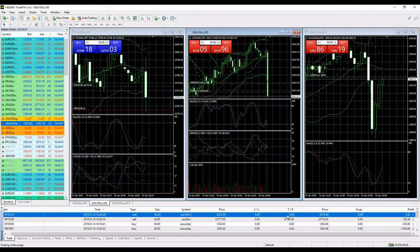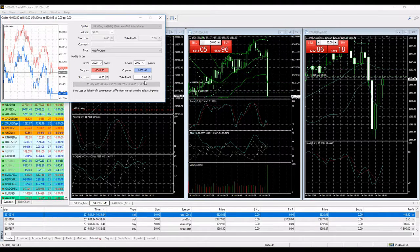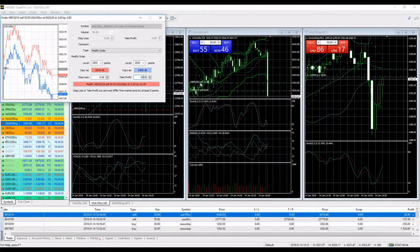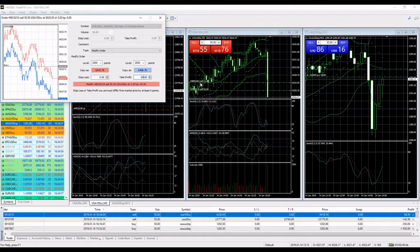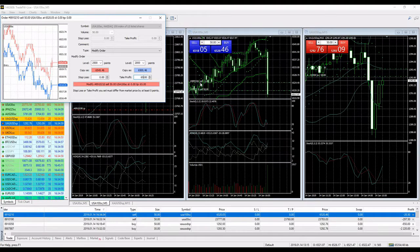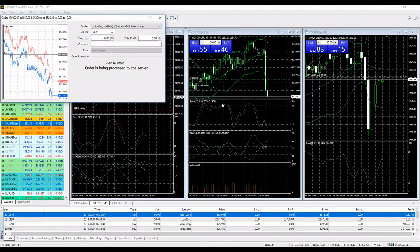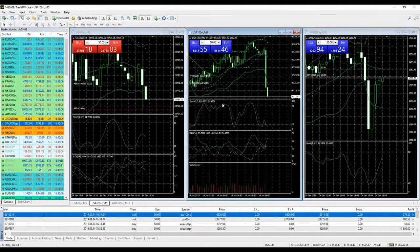On USA 100, I put my take profit at 6,500. Yes, 6,500. This is what I put. All the tech shares, they are dropping, guys. That's good because of the bad data from China. The tech data is dropping and giving us some profits. This is what we want.